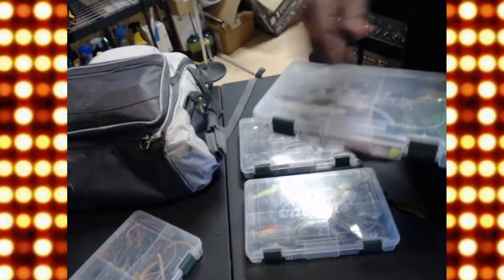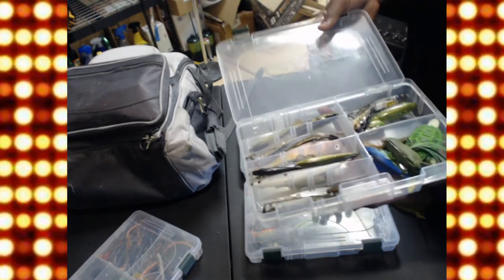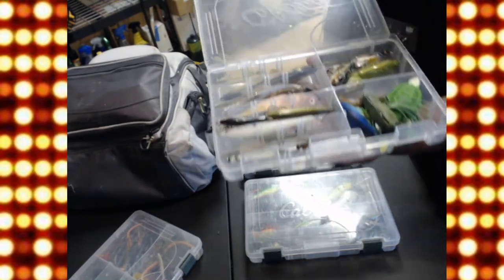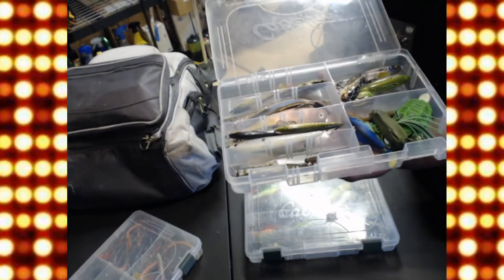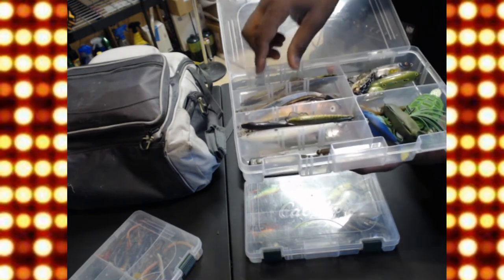Right here. Man, I know you all really like to see this. I think I'll go get it out of the boat, too. If you just give me a moment. Right here, we have some... looks like some swim baits and stuff. It's kind of a mix. I need to really reorganize this thing.